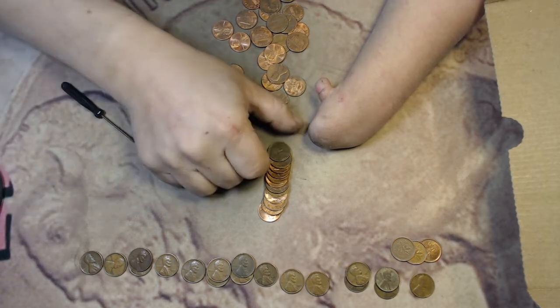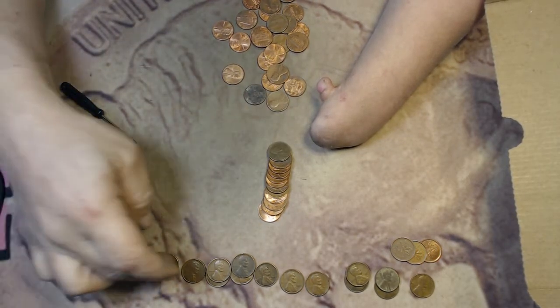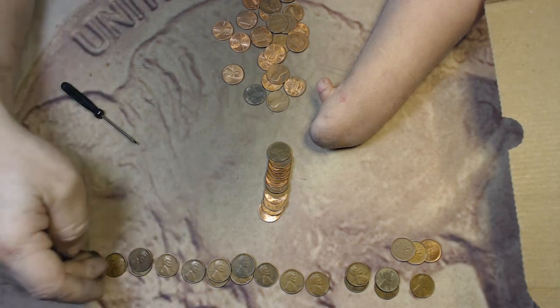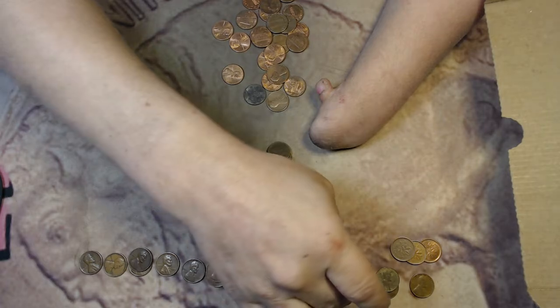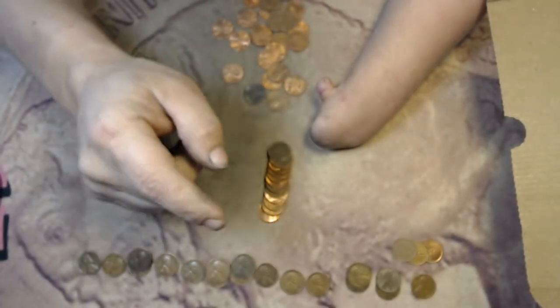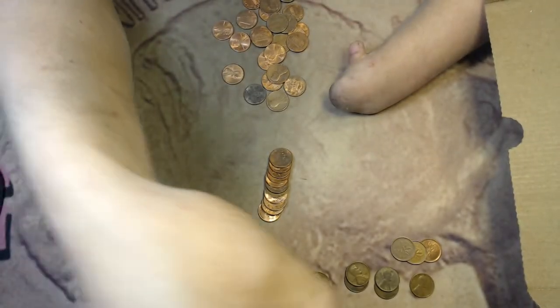Roll 38. We're going to get a Wheatie. I don't even know anymore. How many we got here? 2, 4, 6, 8, 10, 12, 14, 16, 18 Wheaties. We're going to get Wheatie number 19 right here. It's another 40s. 1944 out of Philly. But that makes 19 already.